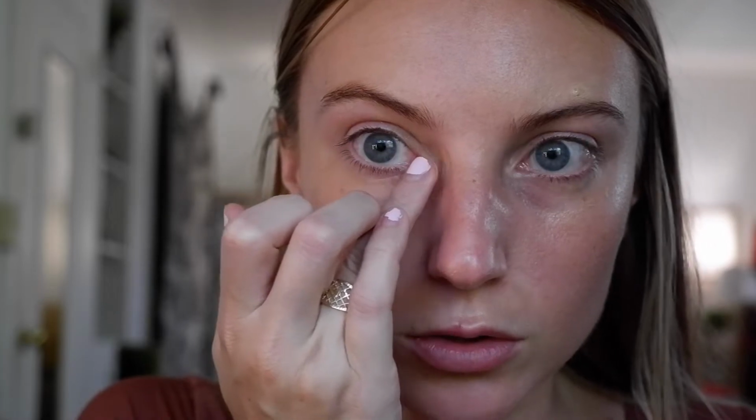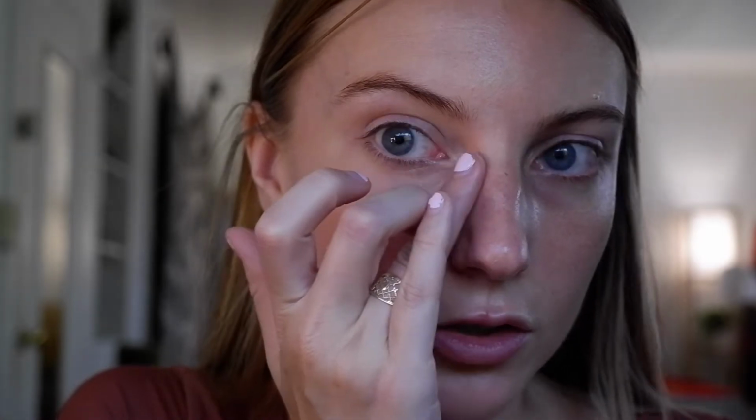Take a little bit and apply only over the area that has darkness. Whatever area you touch first is going to have the most coverage, so make sure you're going into the darkest part of your eye to cover that. Then you can use this finger to blend the edges out and create a seamless transition into the rest of your skin. Okay. So that was the first step of getting your eyes to be brighter, less tired.